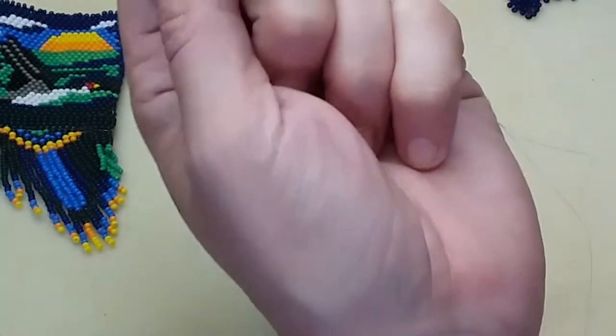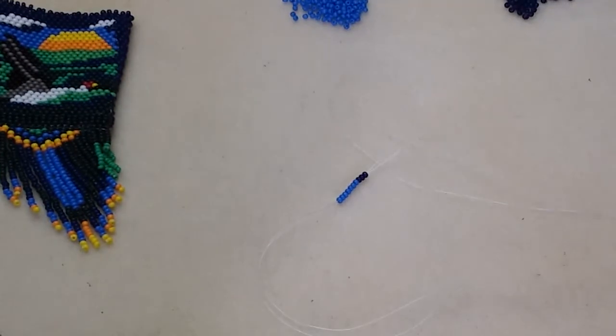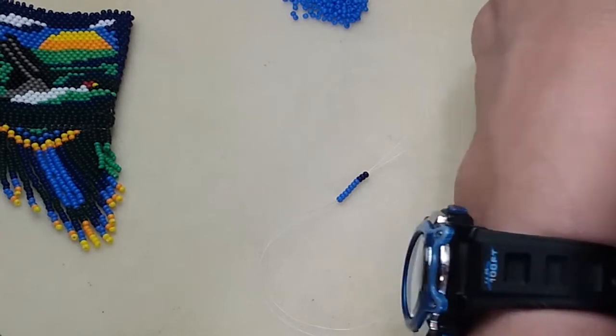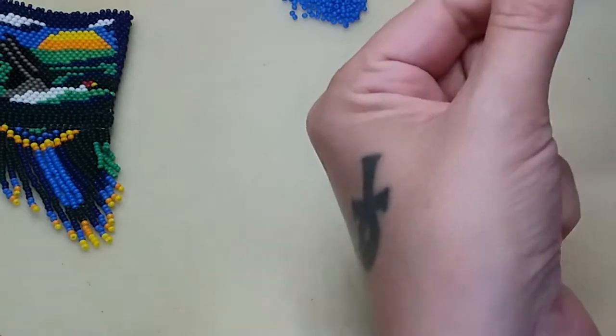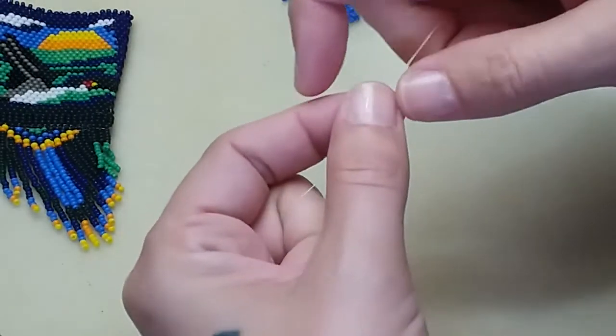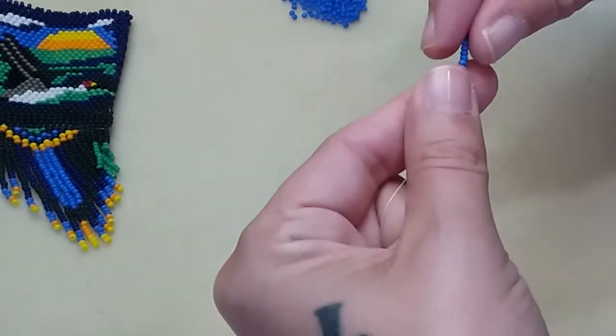Hang on. I'm getting tangled up here. I'm tangled on stuff on my desk. Make sure I don't have a knot. I think I'm good. So bring your beads down. Oops, I missed one. Bring those down close to the end.